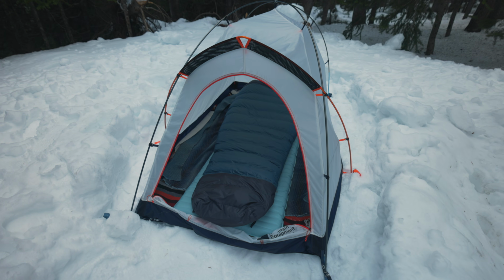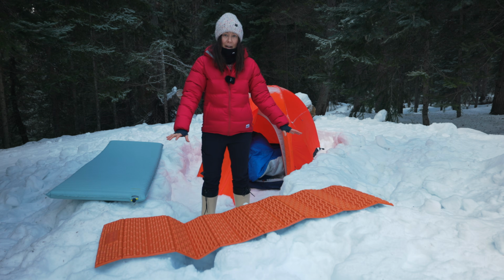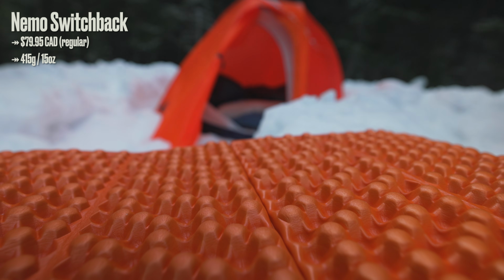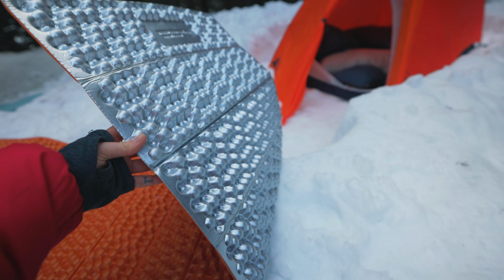I'm going to go through it and explain to you why I use each layer. All right, it's not the most level ground, but it is more level in the tent, I promise you that. For my sleep system, I start with the Nemo Switchback Closed Cell Foam Pad. This adds a bit more padding and additional insulation underneath my sleeping pad.